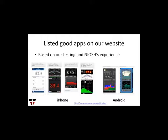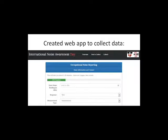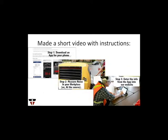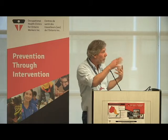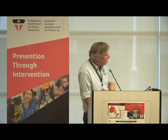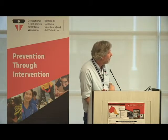We also created a web app that allows you to report the noise levels in your workplace. And we also included offices, because a lot of workers don't work in industrial areas, so we included a number of factors that are acoustic issues in a workplace. And we made a short video with 3 steps: download an app for your phone, go out and measure, and, you see that coffee in the guy's hand? We bought that, but we didn't charge it to the Ministry of Labour, it came out of our own pockets. And then showing how to upload the information.